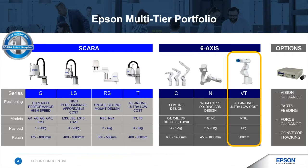Stepping up to the next tier, we have our LS lineup, which can be optioned in clean room, and the arms have a maximum payload of up to 20 kilograms and 1 meter of reach. For ultra high performance applications, including electrostatic discharge and IP, as well as wall and ceiling mounts, is the G series lineup for the most demanding of applications. We do offer many 6-axis as well in our C series lineup with a maximum payload of 12 kilograms and a 1400 millimeter reach. Rounding out our 6-axis lineup is the VT6L All-in-One that we're here to talk about today.